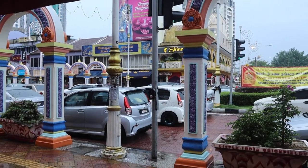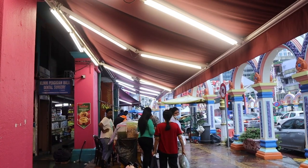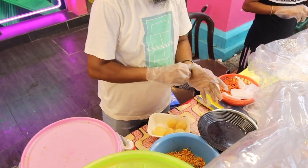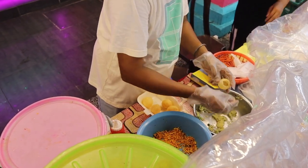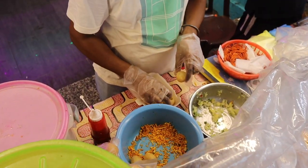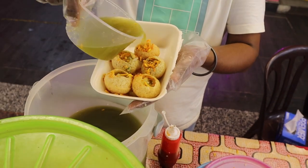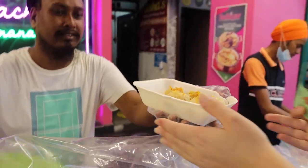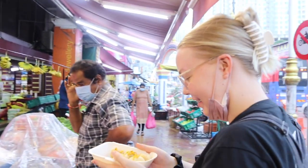It is pouring down rain here in Brickfields right now. Most of the vendors down this street are half undercover, so we should be able to go through here and pick up a couple of Indian traditional desserts hopefully. So let's just see what they have. Thank you. Thank you so much.